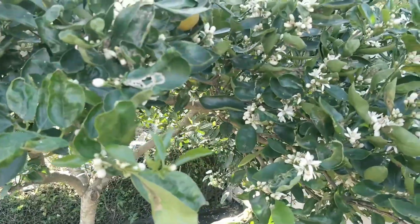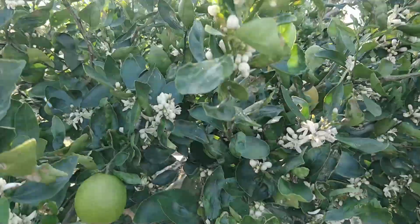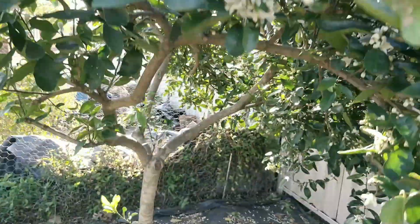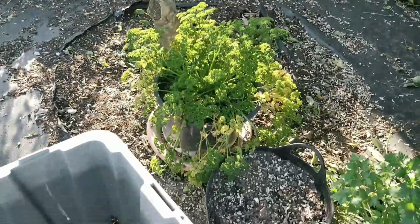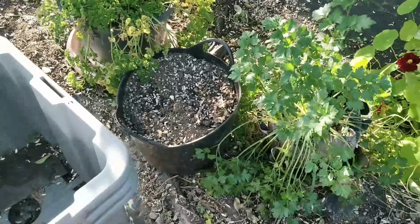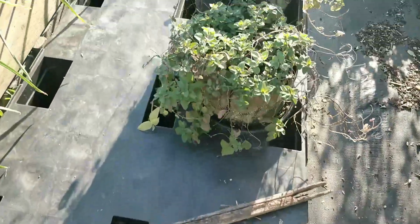Getting lots of limes on the lime tree. You'll notice I got rid of the other lime tree. It was blocking too much sun, it was having a hard time, but plenty of flowers going on there. We got some rain and knocked a heap of flowers off, as you can see. Bit of parsley there, bit of parsley there. Oregano.